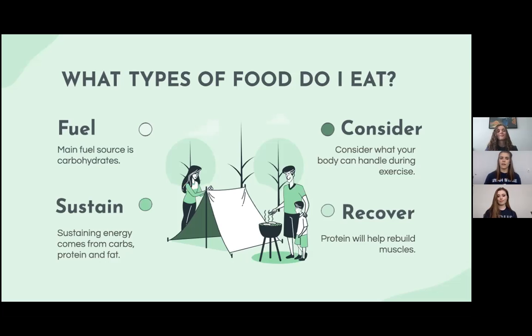Sustaining is your next thing you're going to want to think about. Sustaining energy also comes from carbohydrates, but if you're eating carbohydrates like cookies or candy or white bread, then those carbohydrates tend to process in your body really fast, give you that boost of energy, and then leave you feeling sluggish. And no one wants to feel super awesome day one or for the first hour of the hike and then be lagging behind at the end because they didn't have sustaining food. Protein and fat are also going to help your body sustain that energy for a long period of time. So protein and fats are in things like nuts. A lot of people even bring beef jerky or canned tuna or packets of tuna and salmon.